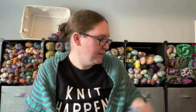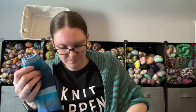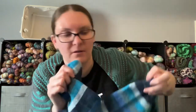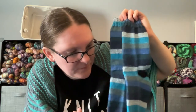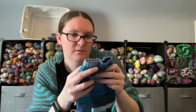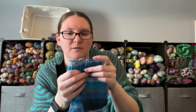Okay, my finished object, number 1. I don't know why I say number 1 because I'm not gonna remember. And I'm not doing sock blockers because I don't have time for that. So this is Knitpicks Felici in the colorway Poseidon. This was an old one. I think it was 2022. I decided in February to start getting my Felici out.